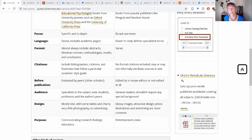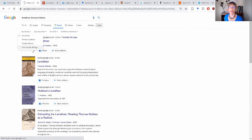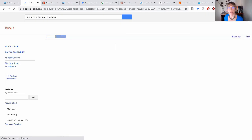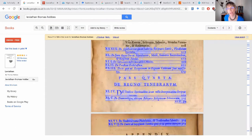One of the things that you will have access to is certain types of ebooks. I thought I would show you here, this is Leviathan by Thomas Hobbes, an important political theory book. Within this, we're going to books and looking at any books, and what we really want is the free Google book. So let's look this up, and we can go and look at the original publication here. It's all going to be here.